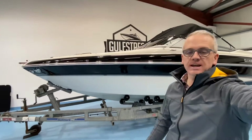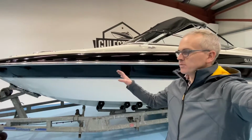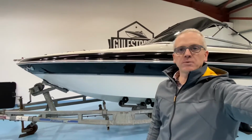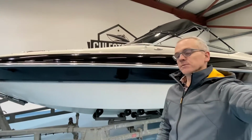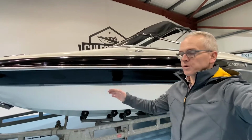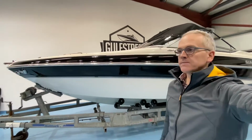This is a 2007 Glastron GXL 255 by Ryder. It's a stock boat of ours. It's fitted with a Volvo Penta 8.1 GI 375 horsepower V8 stern drive. It's matched up to a dual prop drive. It is a one owner boat. It has only got 170 hours on the clock. It's been freshwater kept throughout its life.